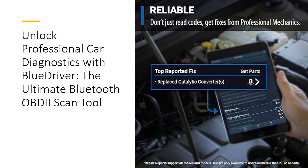Experience unmatched customer support with BlueDriver's 24/7 access to professional technicians. Whether you need help with code explanations or troubleshooting, assistance is just a click away. Engineered in North America, BlueDriver meets the highest standards of quality and reliability, ensuring you have the best tools to understand and maintain your vehicle.